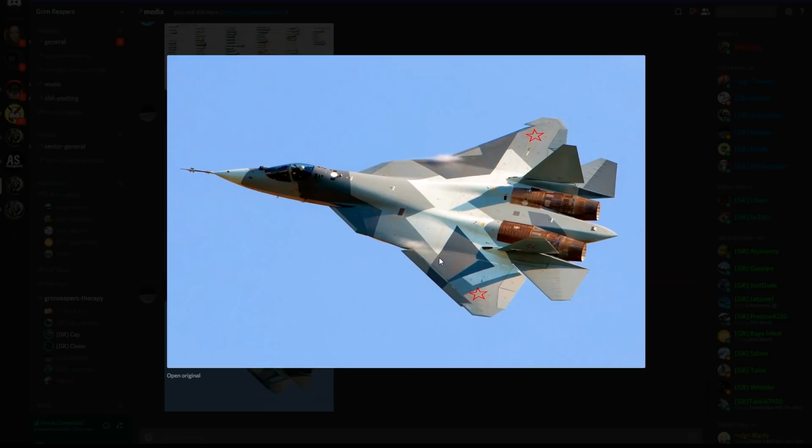And look how they've been typically Russian and taken the idea of body lift to the extreme. The wings are like tiny little F-16 wings stuck on. The body is where all the lift is at, isn't it? You can just tell. Yeah, that's a sexy aircraft right there. Yeah, and the engines, 39,566 pounds of thrust each. Hugely powerful.